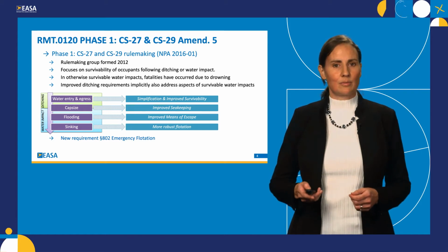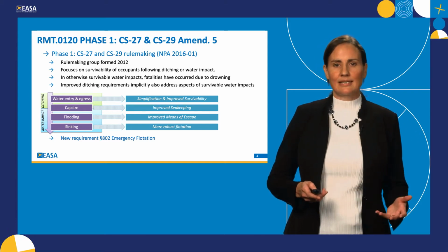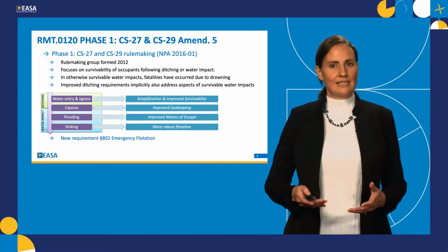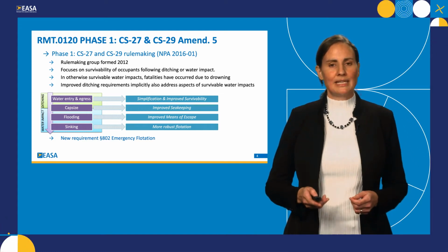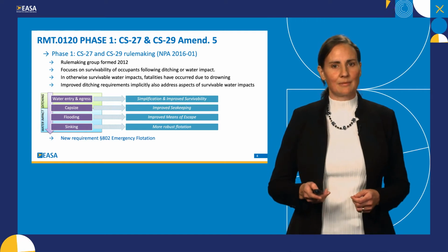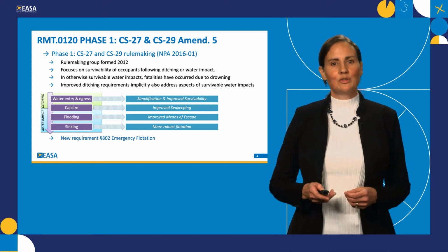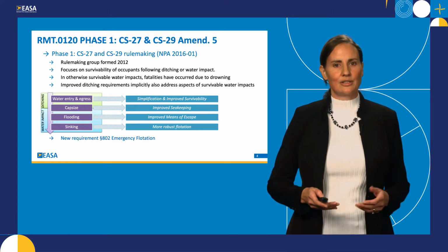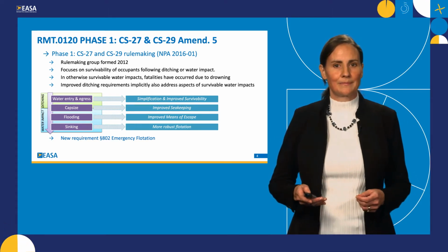However, in many survivable water impacts, capsize and therefore flooding of the cabin is likely. For this reason, requirements to improve the means of escape underwater were developed. Finally, more robust flotation requirements were introduced to reduce the likelihood of the rotorcraft sinking.